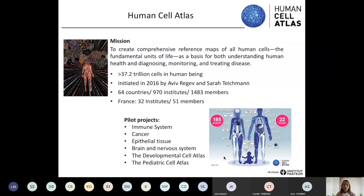I would like to finish by mentioning one very interesting initiative, which is called Human Cell Atlas, which started in 2016 by Aviv Regev and Sarah Teichmann, which has a mission to create a comprehensive map of all human cells with the goal of providing understanding of human health and serving as basis for diagnosis, monitoring, and treating different diseases. Numerous countries and institutions have been involved in this initiative, and it has already started by numerous pilot projects in different types of tissues, organs, and also diseases.